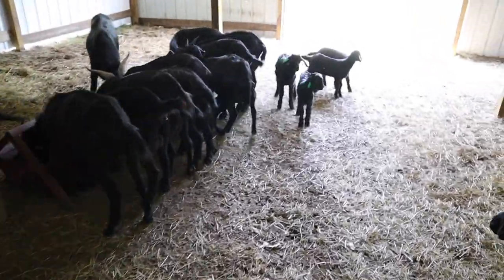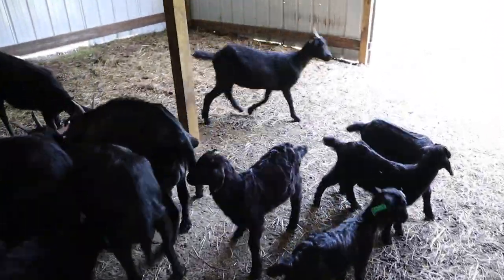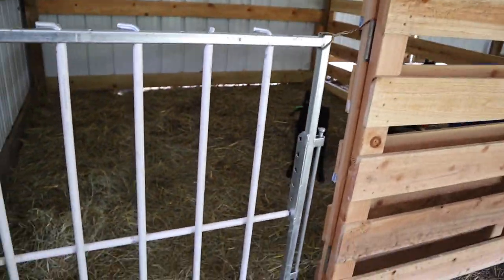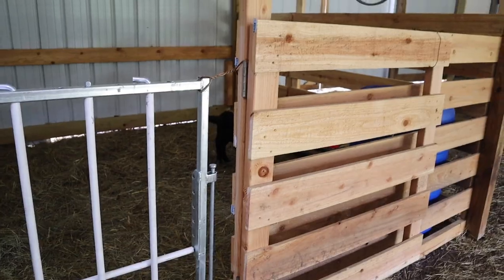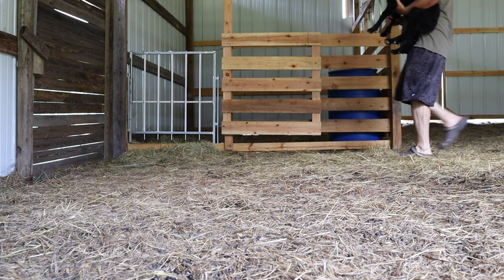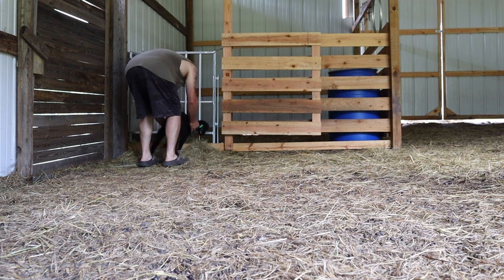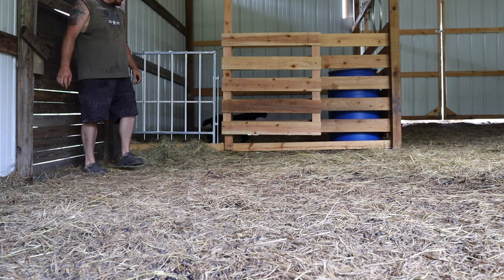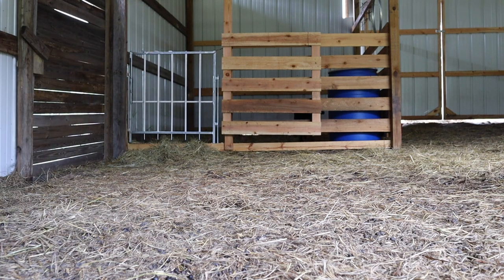All right, let's see if we can't catch a baby to stick in there. Get one of these bigger guys. All right, let's see if we can get in there. There's one. Get some food in here, baby.